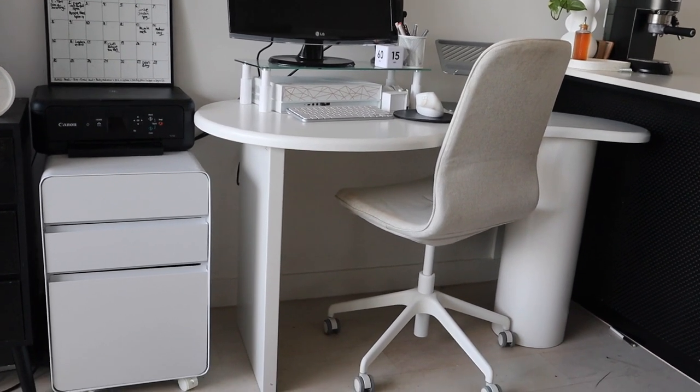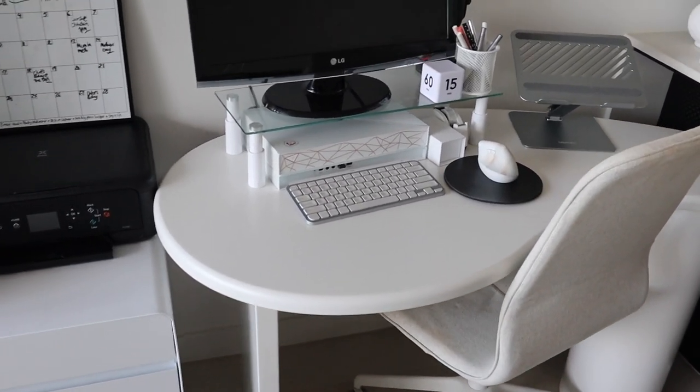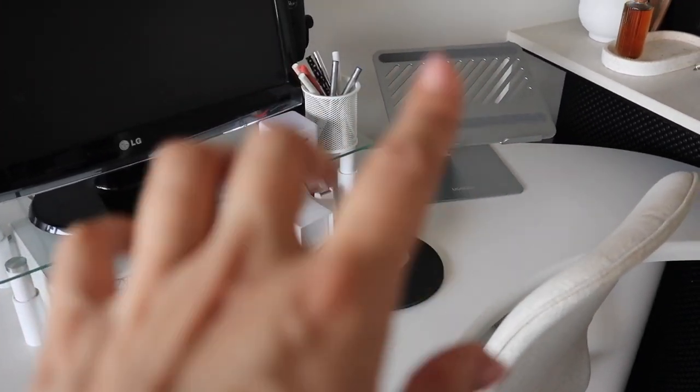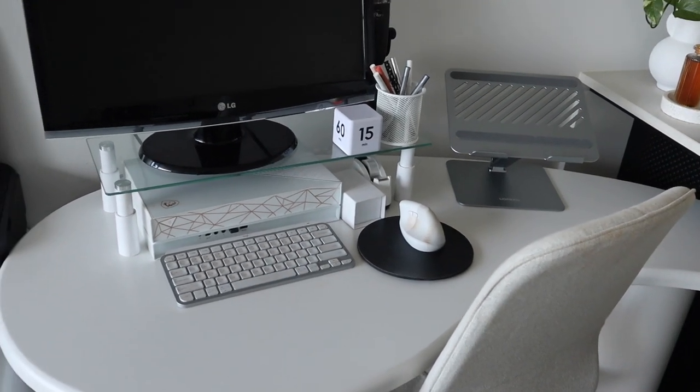So really good in terms of new desk space because now the whole other side of the desk is free for me to work from. So I've got the laptop stand there, but I can obviously pack that down if I want to, and that means I can have the two monitors going.